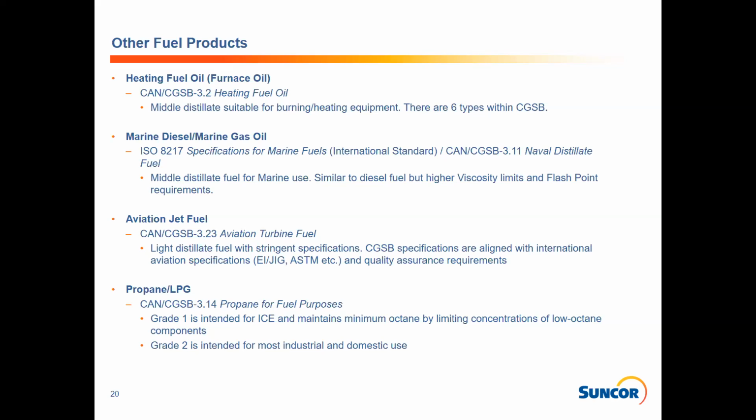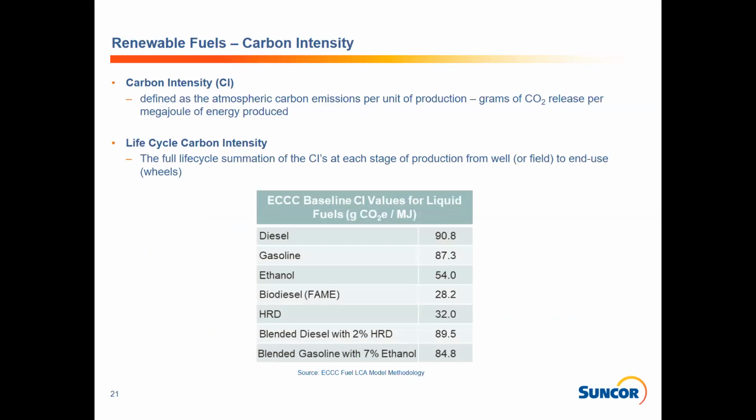Propane LPG, there are 2 grades. One is for vehicle use. I don't think we see propane vehicles out there anymore. And then grade 2 is basically your regular propane that you would use in your barbecue. Okay, we'll get through this pretty quickly here.